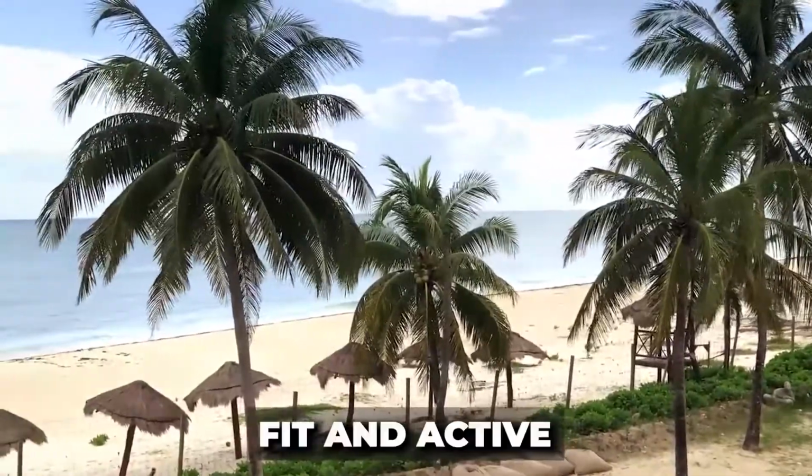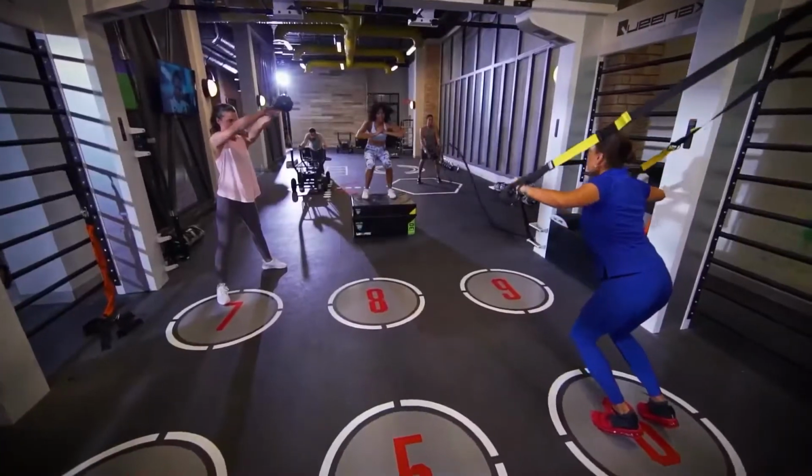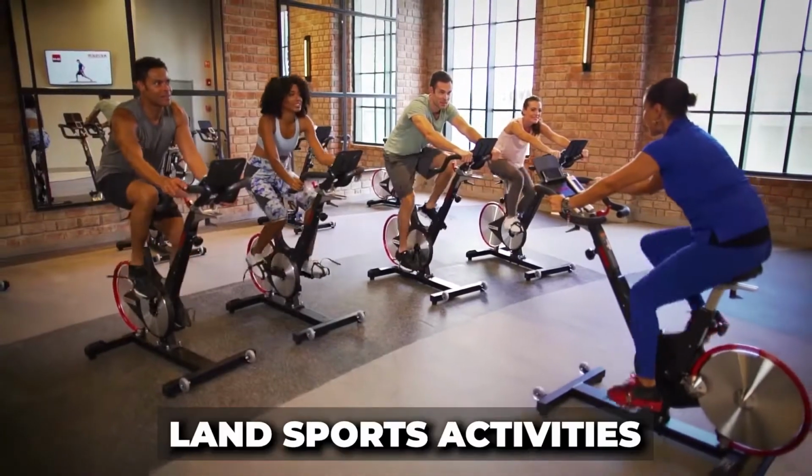If you want to stay fit and active during your stay, you can do so with a variety of fitness and land sports activities.